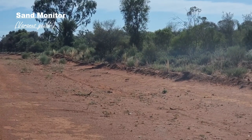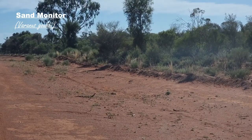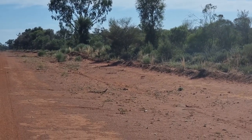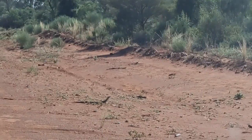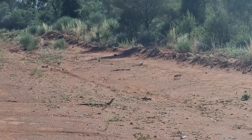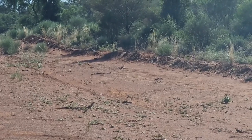Just a little sand monitor in front of us. We got one earlier, but it bolted before we could even get any footage. He's just sitting there on the road. Super cool lizards. I love finding these animals.